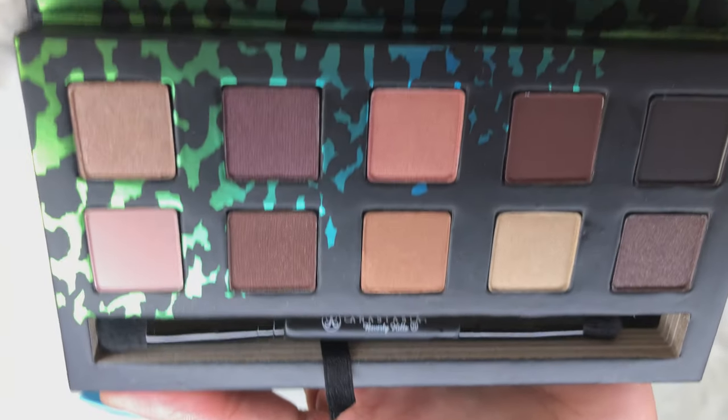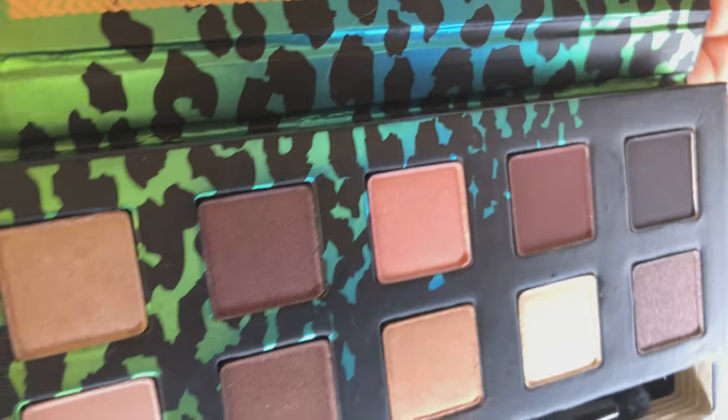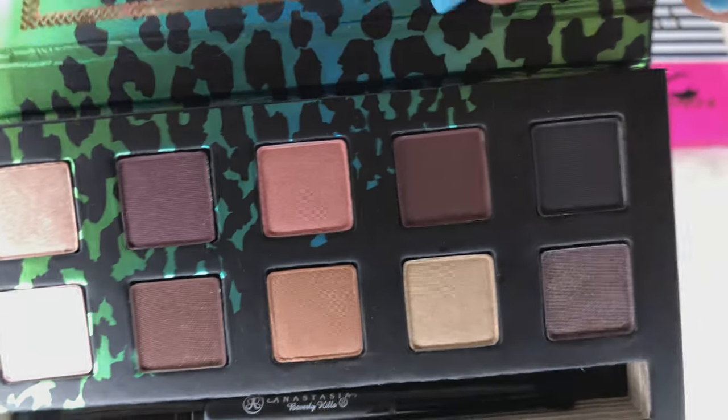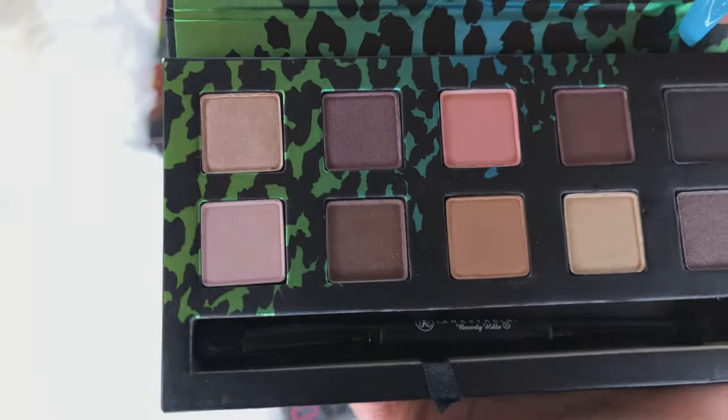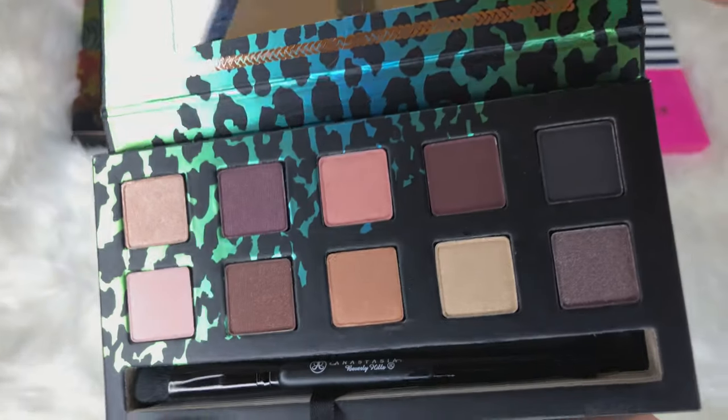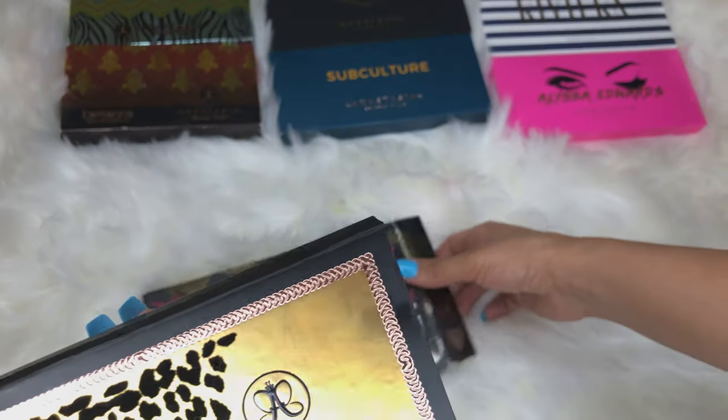So it comes with a brush. And all these matte shades and shimmers. Well, it's mostly shimmers. And two mattes. Three mattes. And that's it. Okay, let's go with the next one.